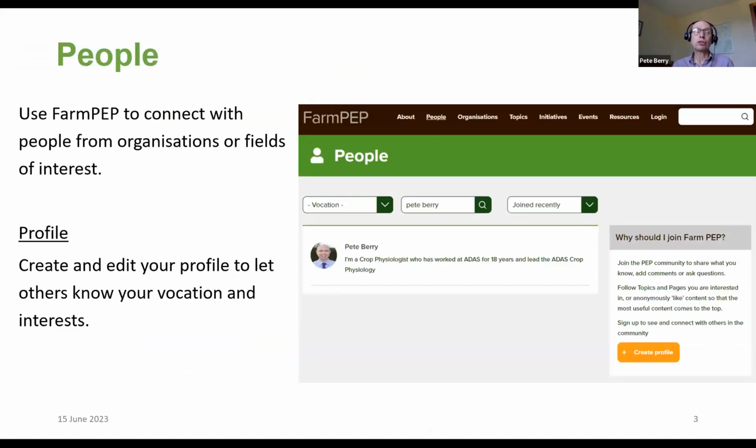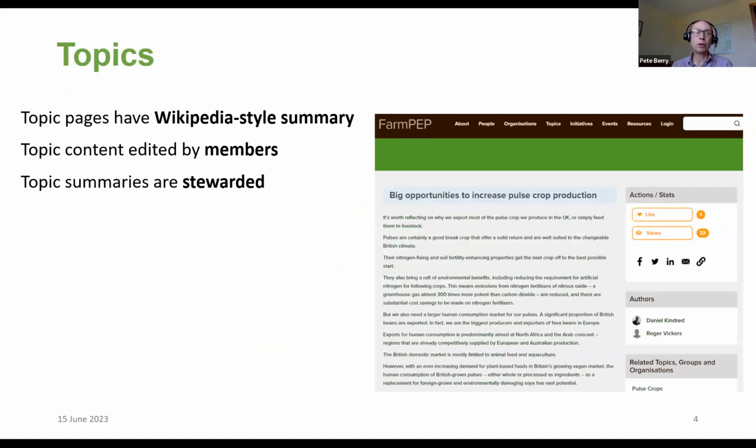So for people, it's going to be a place where you can find relevant experts or collaborators and connect with them. Of course, you can also add your own profile so people can connect with yourselves. In terms of topics, we are planning it to be designed like a Wikipedia style summary. The content will be edited by the members of Pulsepep. And importantly, the topic summaries will be stewarded so that we can rely on the information being trustworthy and rigorously assessed.